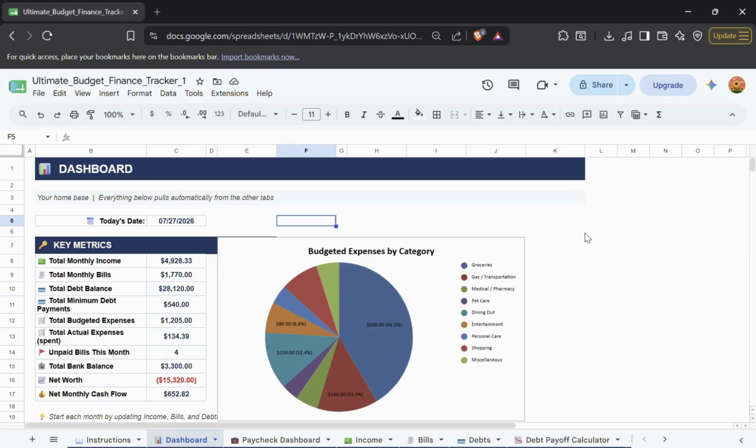One spreadsheet tells me, in about 3 seconds, exactly how much money I have, how much I owe, and whether I'm ahead or behind this month. No app, no subscription, no math. I built it, and today I'm giving you the full tour.